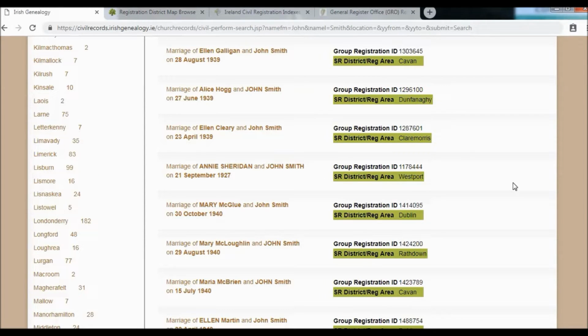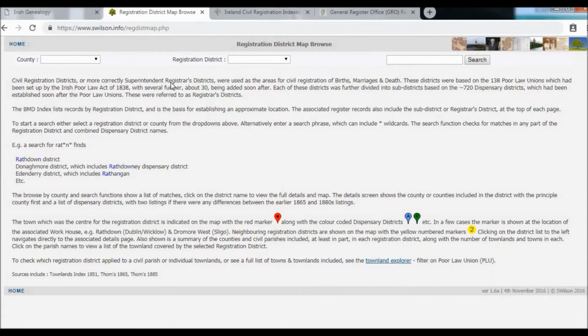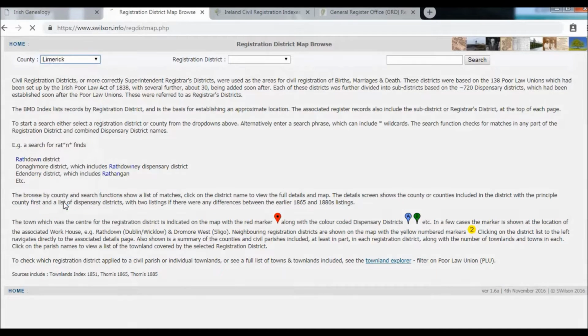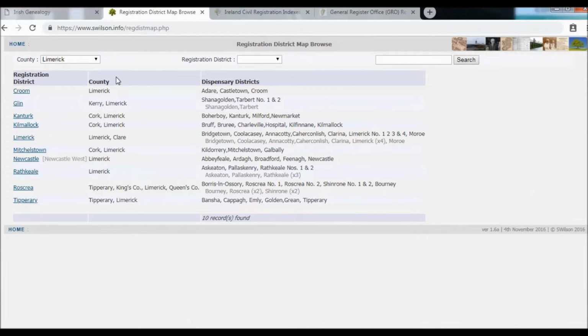So what we're going to do is go on to the next website just to give us a hint with these and where we should be looking. This website is S. Wilson's website, and it shows the registration district map. You can put in County Limerick, because that's what we're looking for, but it has all the other counties there. And it'll show you the civil registration districts for County Limerick.